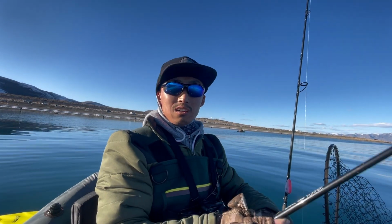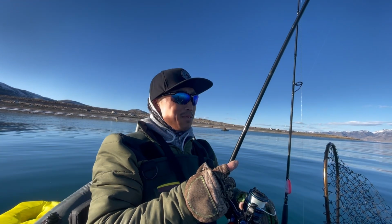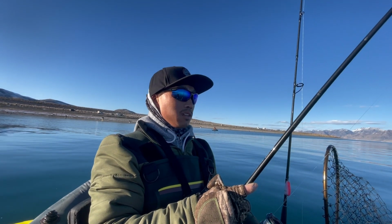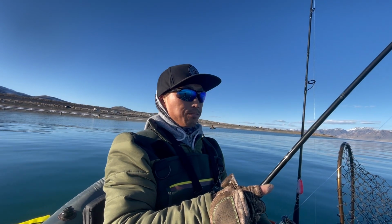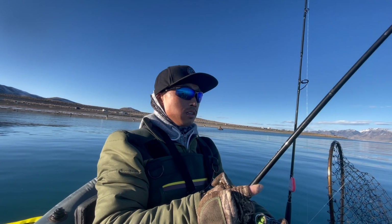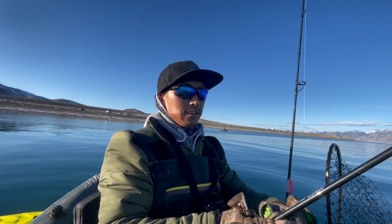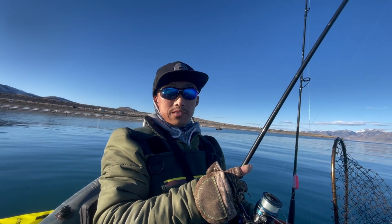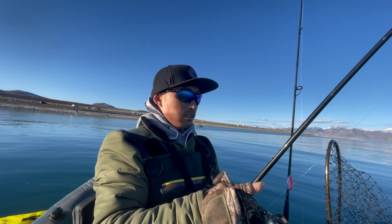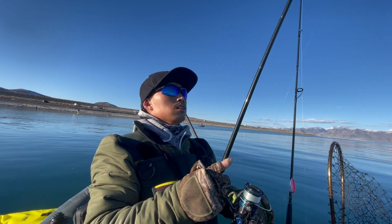Jigging a black hair jig. Mr. Bobby Wheeler, baby. A guy named Bobby Wheeler on Facebook. He makes these jigs. He's really known out here. I see him all the time on these jigs. He hand ties them. And I'm a big believer now. My buddy Sean hooked me up on some jigs.